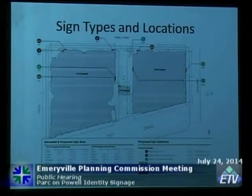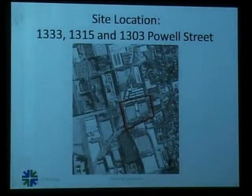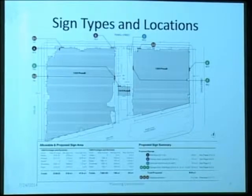So just to familiarize with the addresses, 1333 Powell is the one that's closest, on the corner of Hollis and Powell. 1303 Powell is the one furthest east along Powell Street, and 1315 is a little tiny building in between them. All of the signs are color coded as well as have a letter assigned to them. We'll be going through and looking at each sign type, and similar to last time, the colors and codes will be shown on each slide.